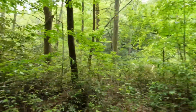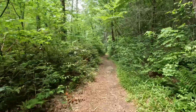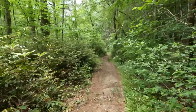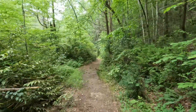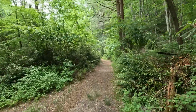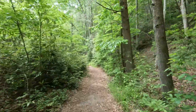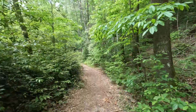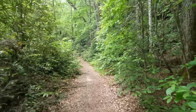Now, as you can see, the first part of this trail is very level, very well maintained, very easy hike for the majority of this hike. Now, when you get to the end towards the falls, you do go quite a ways downhill. When you're coming back up, it is a little bit rough. You'll see that once we get up there.